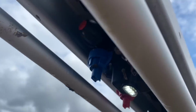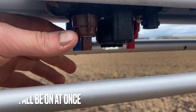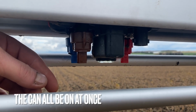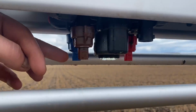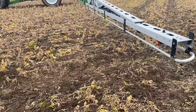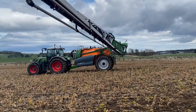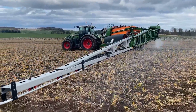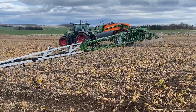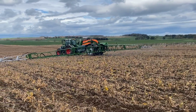These nozzles, they're actually electronically controlled, and each of the nozzles can kind of turn off and on as it's moving to change the flow rate, so your pressure is constant the whole time. Really smart feature. Smart machine, very smart machine, very capable, very smooth.